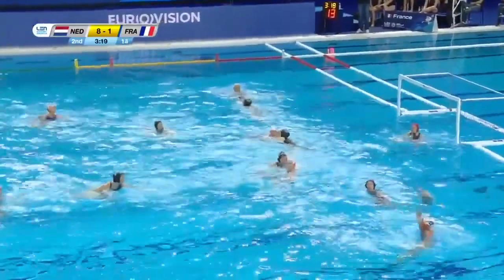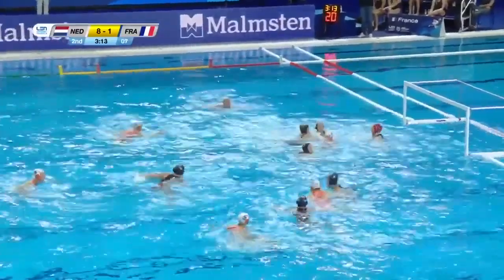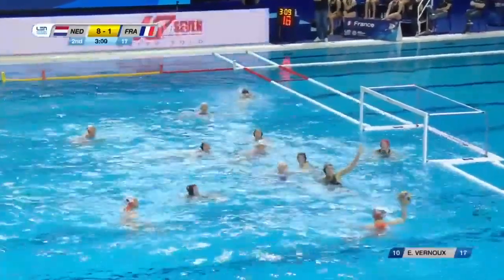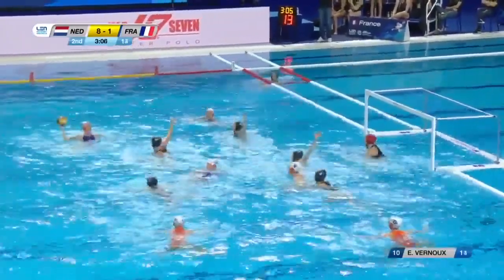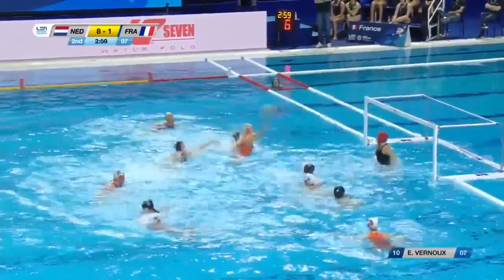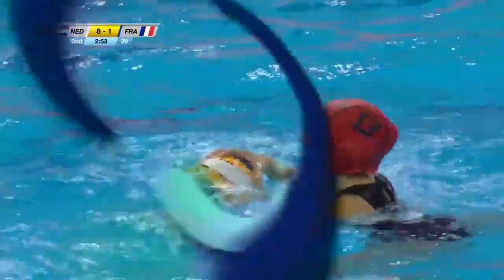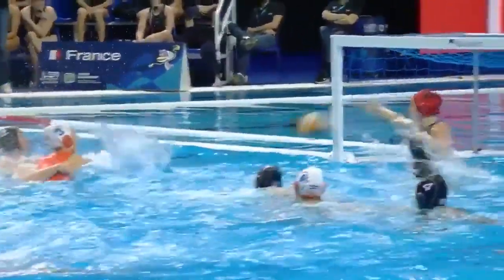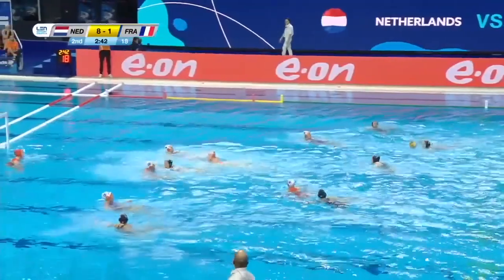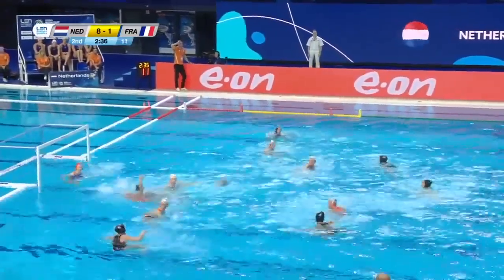8-1 for the Netherlands, and the French are far under 10% regarding the shot efficiency, 7.7% only. It's really poor, and they are in trouble once again. 6-on-5 for the Netherlands. They hit the right post. This time a missed chance for the reigning champion. Suivez-nous also has one personal foul to her name. Not too many personal fouls, 7 in total for the Dutch team and 4 in the French team.